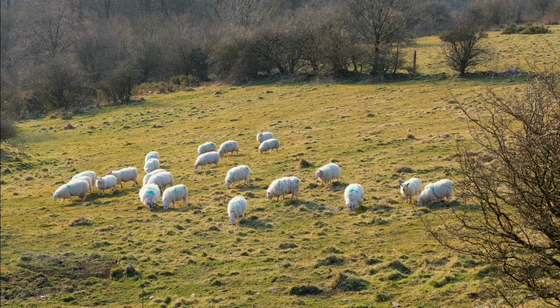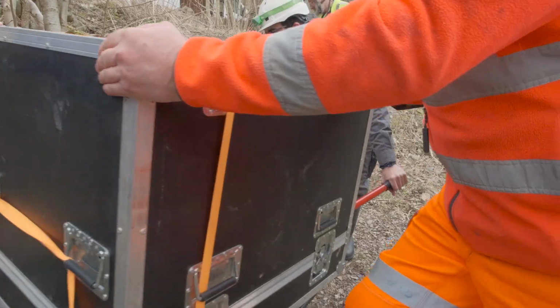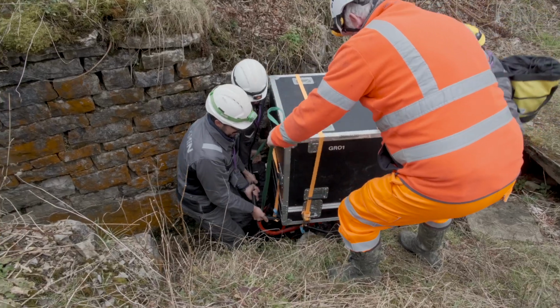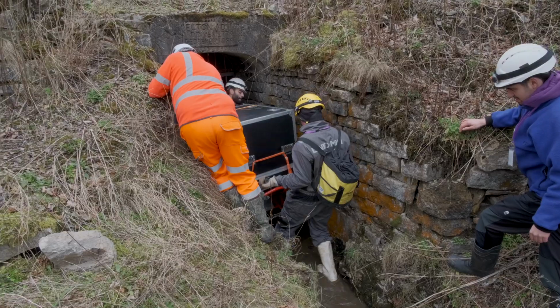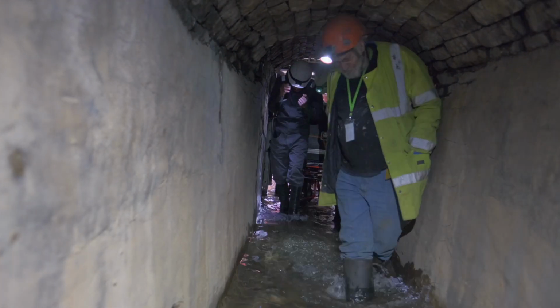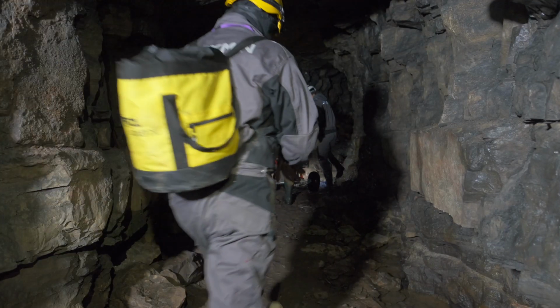Under the lush pastures of Peak District, England, hides a special mine. In the 18th century, the raw material produced by the Egton mines was crucial for British superiority at sea. The copper from here protected the hulls of the Navy's ships.